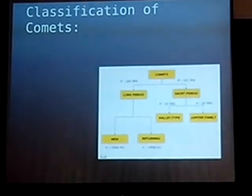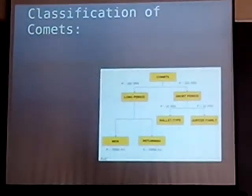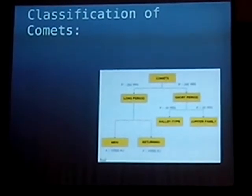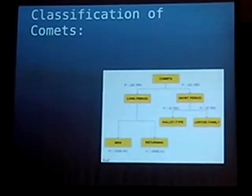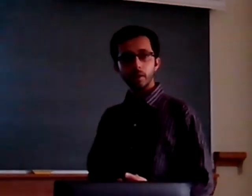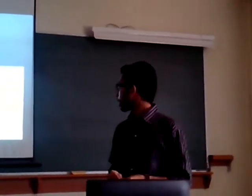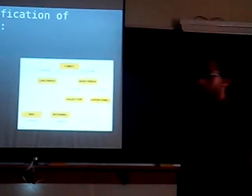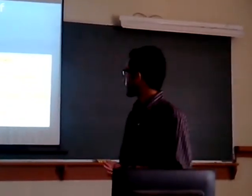Whereas in short period comets, you have two types again. One whose period is greater than 20 years, like the Halley type. We know that the period of Halley's comet is around 76 years. So the comets which have a period of more than 20 years are classified as Halley type, whereas the comets which have a period less than 20 years are in the Jupiter family. The period of Jupiter going once around the Sun is around 11 years. So they are Jupiter family comets. This is just a name for classification.